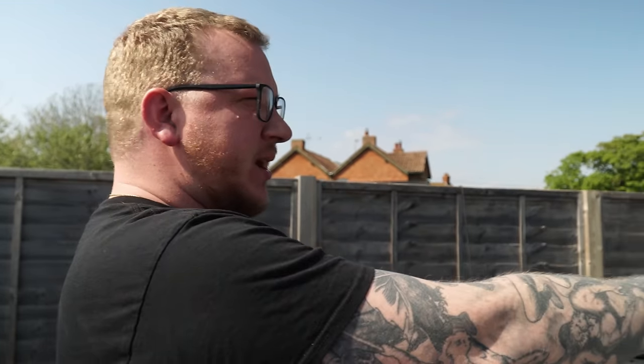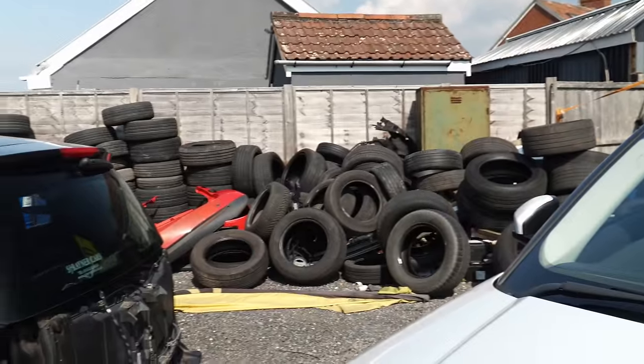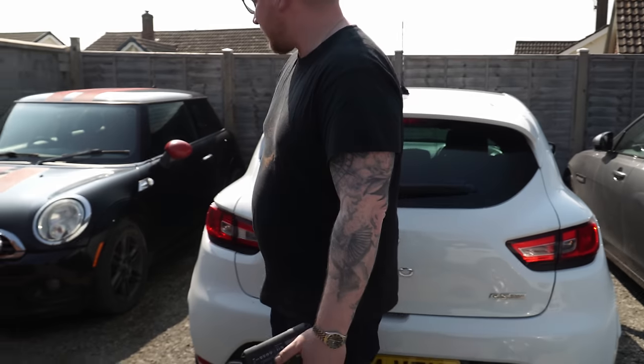But as you can see, tyres everywhere. Need to get those cleared out. There's loads of scrap metal and everything under there. That needs sorting out. This is a customer's car that we sold and we're waiting for on the thing. This is a finance car type thing that's come back. We've got to check over.